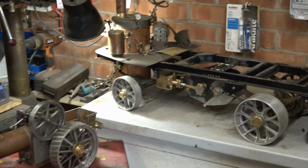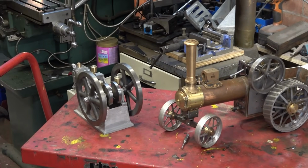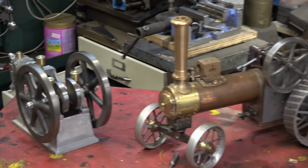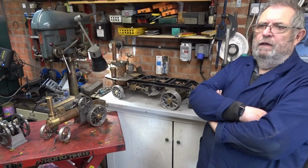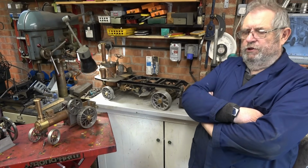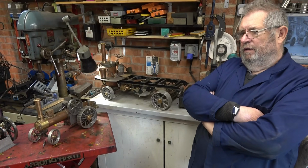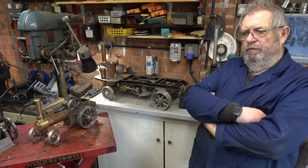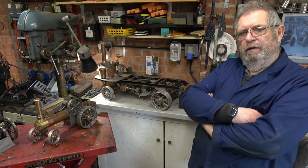Now, when I interviewed Richard, he made the point he likes to work on one thing at a time, but you actually have a counter argument. You prefer to work on multiple things, so just go over your reasoning for that. Well, I get to a point where I don't quite understand what's going on with the mechanical side of the project, and so I tend to get a little bit bored with it, and so I move on to something else while I figure out what's going on with the project.